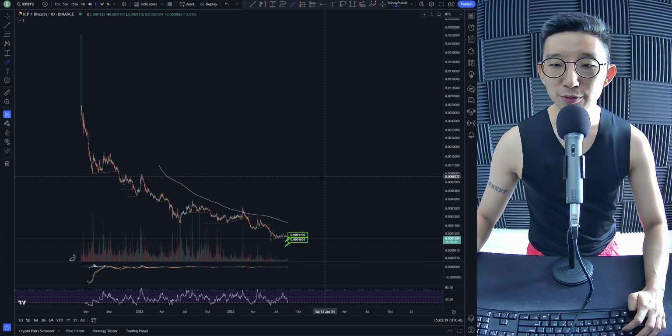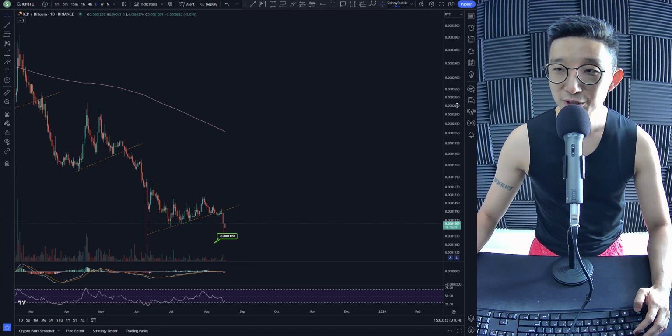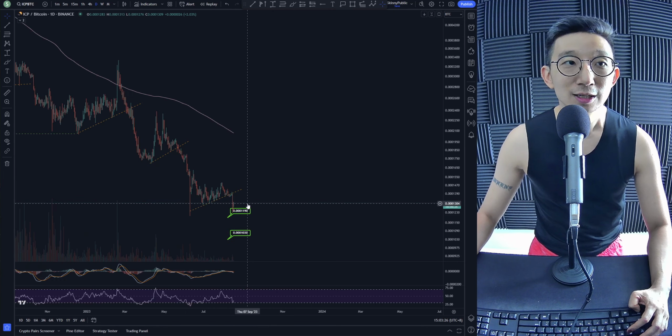Internet Computer against BTC. Here we are for Internet Computer. We have two targets that we acquired way back on the 8th of August, and we're still anticipating more downside for ICP, right?